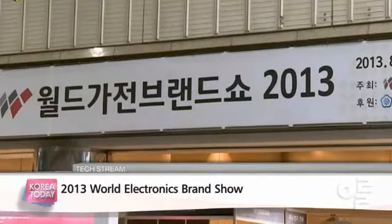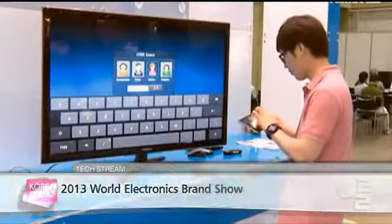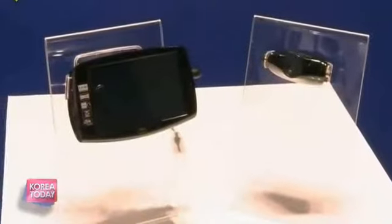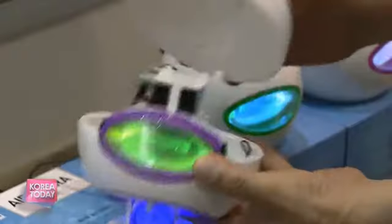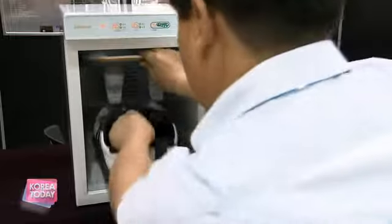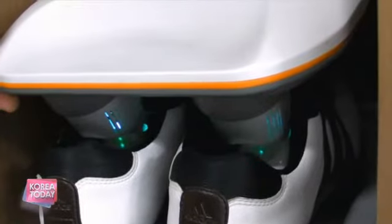The 2013 World Electronics Brand Show showed off some of the latest trends in daily home electronics. And this year, products from many small and medium-sized companies drew a lot of attention. From an air purifier that releases negative ions without a motor or filter, to a shoe storage container that can keep fungal bacteria or athlete's foot away, there were many products that put an emphasis on health and sanitation.